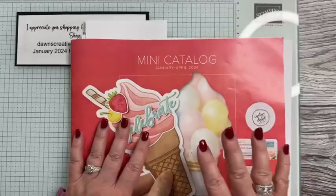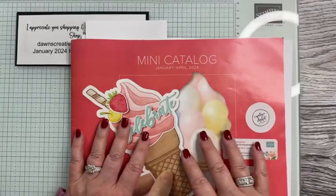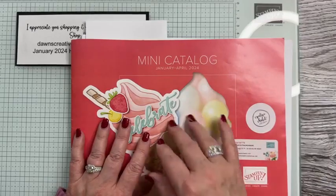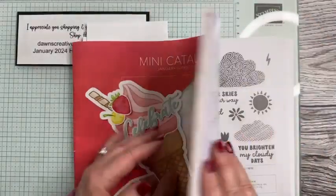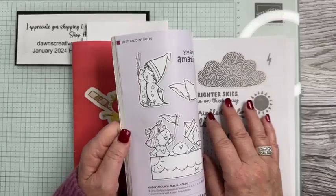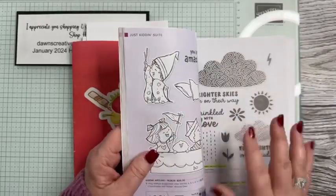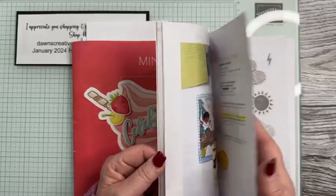Mini catalog. So all the good things in here. We're covering Valentine's Day, birthdays, Mother's Day, Father's Day, graduation. What else is in here? Everything in between. There are some great sets for sympathy, which I always have a hard time making. But there's a beautiful set in here for that.